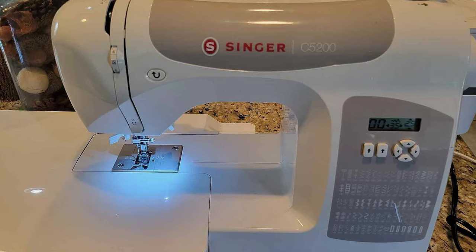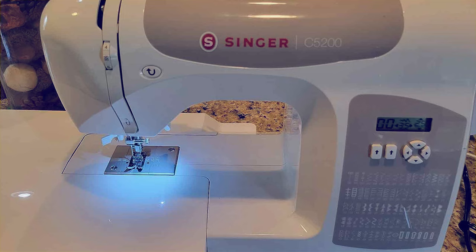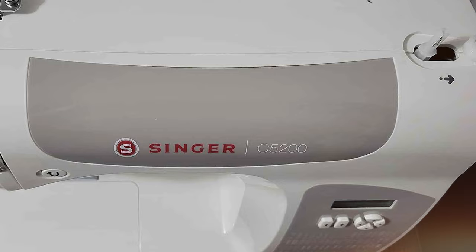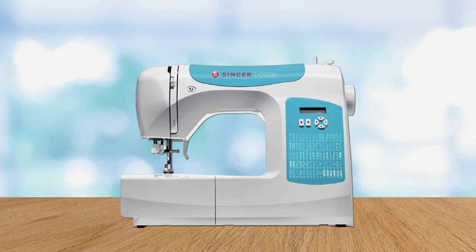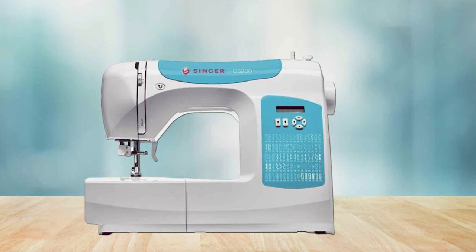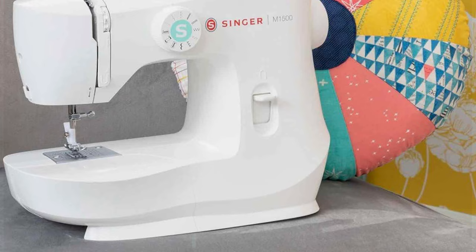The machine's effectiveness is enhanced by features like the automatic needle threader, programmable needle up-down, and a speed control slider, all of which contribute to a seamless sewing experience. The drop feed allows for free motion sewing, adding to its versatility. In terms of specifications, the C5200 boasts a start-stop button, an LED-lit work area, and a host of accessories to expand your sewing possibilities. It's a fantastic choice for those seeking a blend of technology, quality, and creativity in their sewing endeavors. Number 7. Singer M1500 Mechanical Sewing Machine.